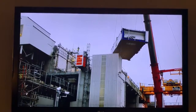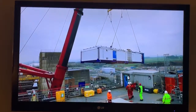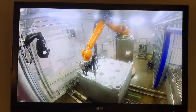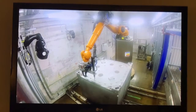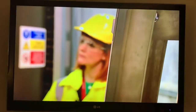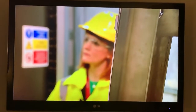You've actually done some of it off-site? Building things off-site before bringing them onto site has been a huge help because it's allowed us to work with a lot more freedom. We're not as constrained. Sellafield's a pretty intensive site when it comes to making sure that we're complying with local regulations and requirements, and I think being able to pre-build a lot of this equipment off-site has been a huge benefit for us.